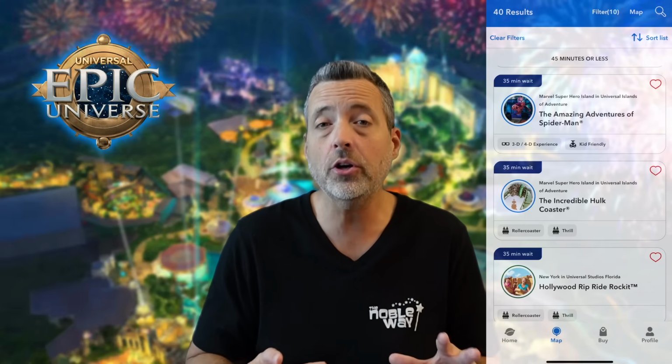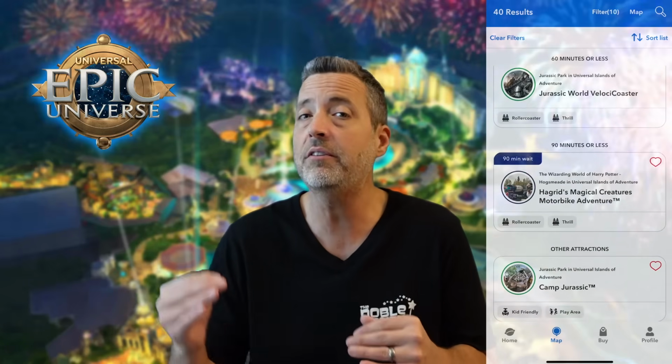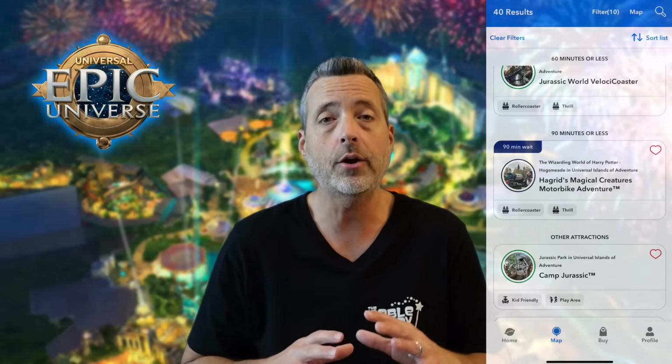However, for Epic Universe, it's a little bit different. In order to see the wait times per attraction, you have to be physically inside the park in order to see them. Now, this is not unlike what it used to be like for Disney many years ago. Back when the Disney app originally launched, you couldn't see the wait times unless you were physically in the park. Eventually, they changed that so you can now see the wait times whether you're in or outside the park. Now, Universal does the same thing.